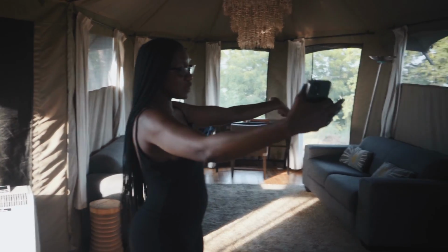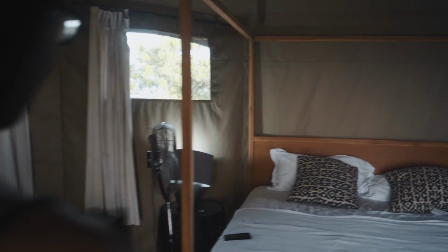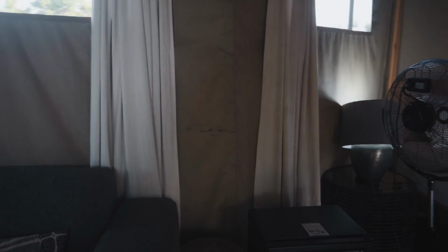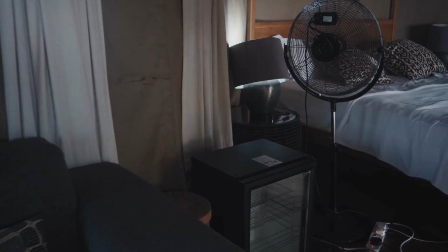And of course, we've got the side lamps next to the bed. We've also got a fridge here, which we couldn't get to work yesterday. I don't know what the issue is, but we couldn't get it to work, so we just left it. We've got some drinks that we couldn't actually put in the fridge.